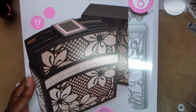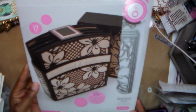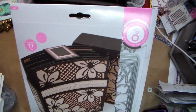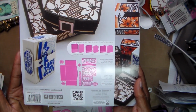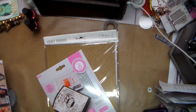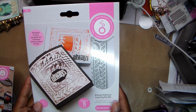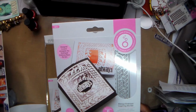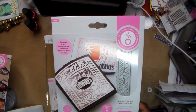So first, I got the Special Memories Gift Box Creator. This came as a bundle, and I really wanted this. So it's a box, and then those are the pieces. Cannot wait to play with it. And then I got the layering pieces. The first kit, the first part, has 17 dies, and then these are the layering pieces.